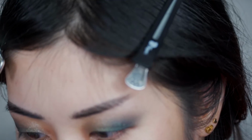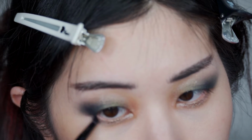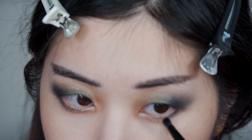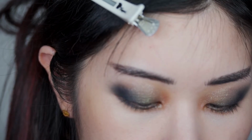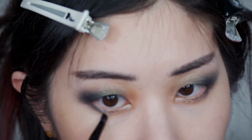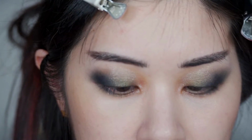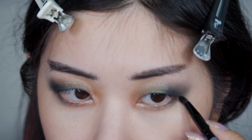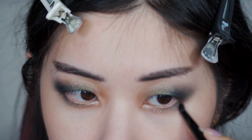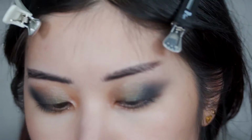Then I'm going to take the turquoise shade right out here. And then, last thing, I'm going to go into that green I used all over my eyelid to very gently blend out, and just add a little touch of green to the lower lash line. And I think I'm going to call that this look.